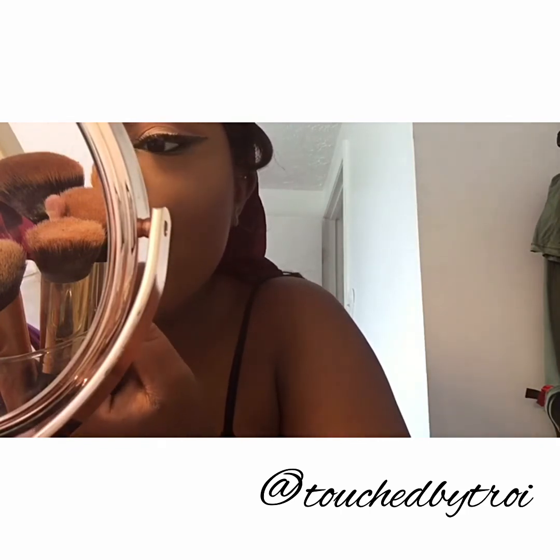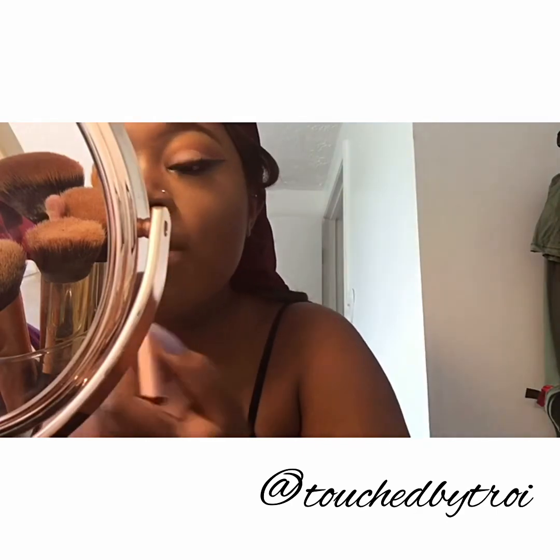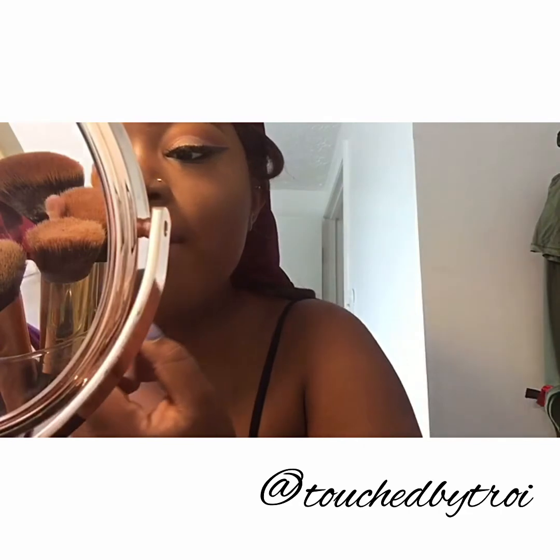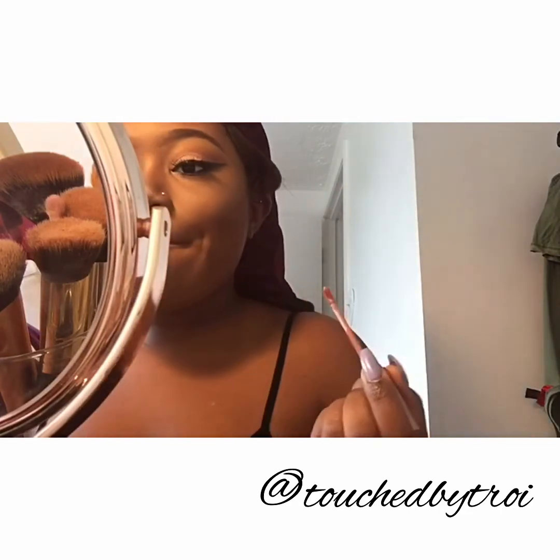On my lips for the base, I used an LA Girl matte lipstick. I got it at a beauty supply store and it's in the color Love Story. On top of that, I just put my regular Ruby Kisses nude color on top just to set it because I like how that nude looks on my lips.